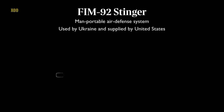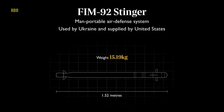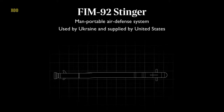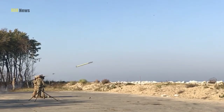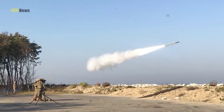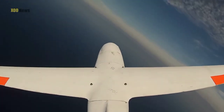The missile is 1.52 meters long and 70 millimeters in diameter with fins of 10 centimeters, weighs 10.1 kilograms, while the missile with a launcher weighs about 15.2 kilograms. It is launched by a small ejection motor that pushes it to a safe distance from the operator before using the main two-stage solid fuel motor, which results in a maximum speed of Mach 2.2 or 750 meters per second.